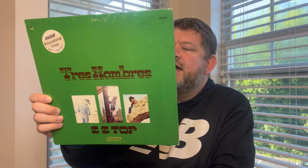Was the classic Tres Hombres from ZZ Top, 1973. I love early ZZ Top, especially. The later stuff, I'm not as crazy about. It's good for what it was, and it sold a gazillion copies, talking about Eliminator and Afterburner and all that kind of stuff. But to me, it's the first 3, 4, 5-ish ZZ Top records that are just king, especially these first 3.